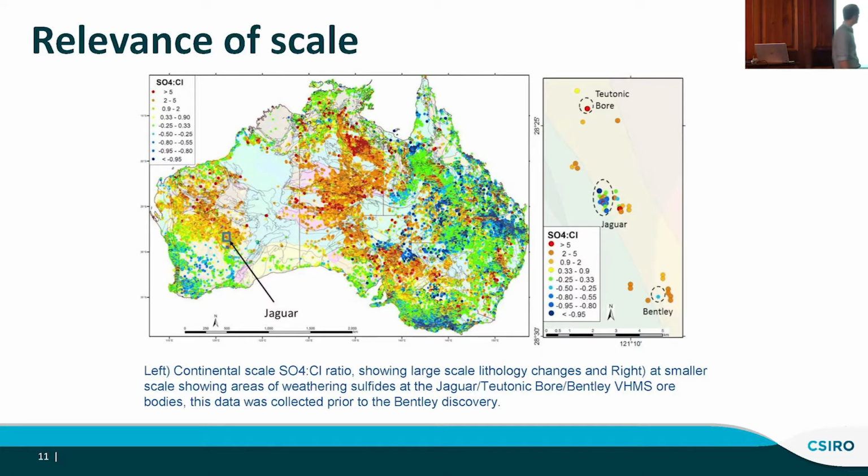So in this example here, we have the Jaguar, Bentley, Teutonic Bore mineralization. You can see here this anomalous sulphate picks up these deposits quite nicely. And indeed, this sample was taken before Bentley was known about, so David always used to pick this one as something where we'd actually seen it before it was known.